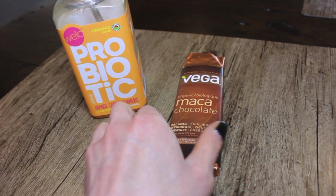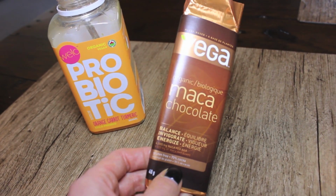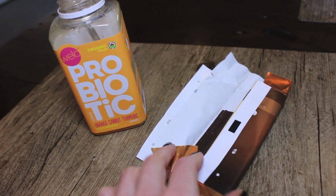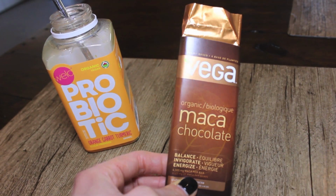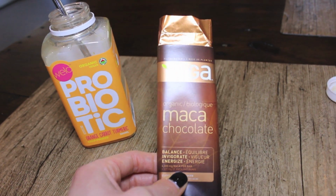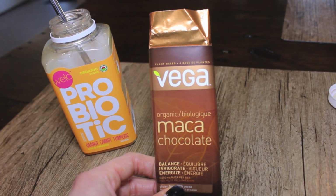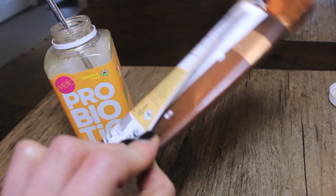But I mentioned in the grocery haul portion of this video that I picked up this Vega Maca chocolate bar, and I just cracked it open and ate a little piece of it, and this was surprisingly really, really good. I don't know what I was expecting. I think I thought it was gonna be a little bit more bitter, but it was a really rich, nice tasting dark chocolate, and then you're getting the benefits of the maca root in the chocolate bar.